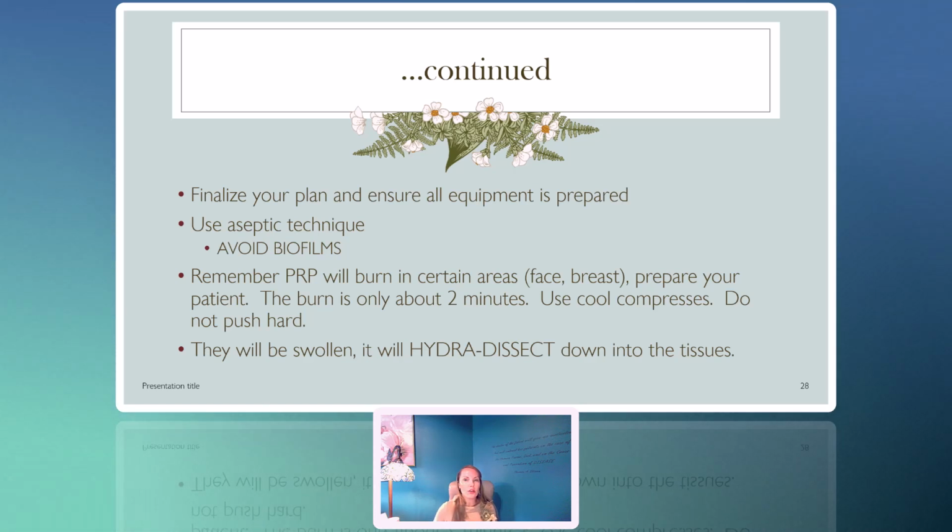Remember, when we concentrate down that platelet-rich plasma, it is going to be very acidic. So it is going to burn in certain areas like the face and the breast. So make sure you prepare your patient. Tell them that the burn is only going to last about 2 minutes.